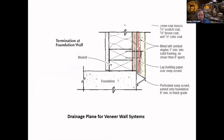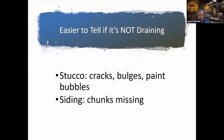And this is another example at the base of the building. We have what's called a weep screed, so moisture can weep out of the walls at the base of that wall. That's how a frame building deals with moisture intrusion in theory. A lot of times we can't tell if it's draining effectively because we're not going to see much. It's easier to tell if it is not draining effectively. With stucco, it's going to lead to cracks and paint bubbles in the stucco. Siding might rot out, and we might see chunks missing from the siding. So with these frame structures, a lot of times we see what's called stealth leaks because we can't see them until there's a big problem.